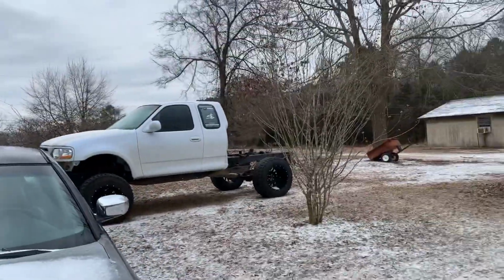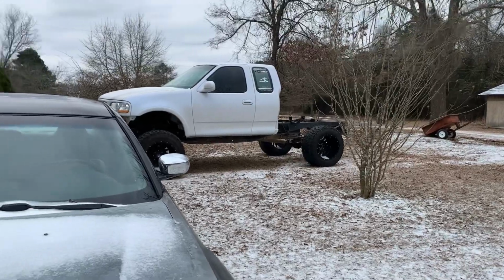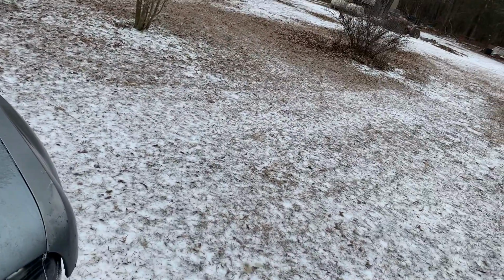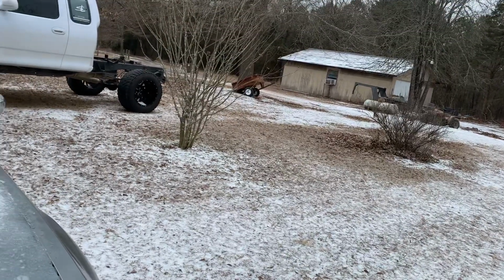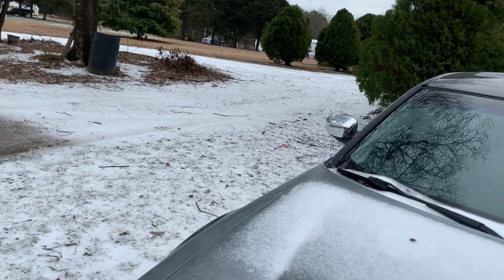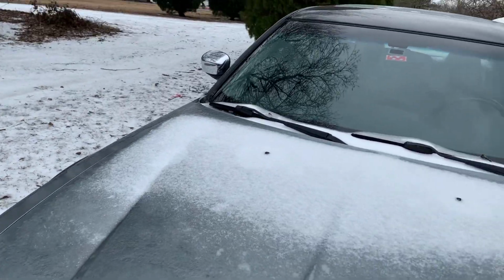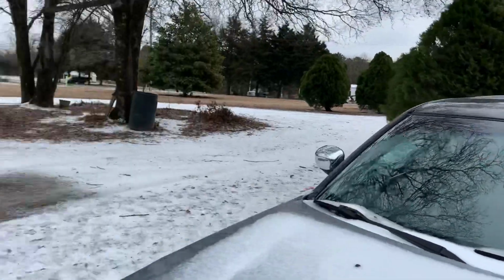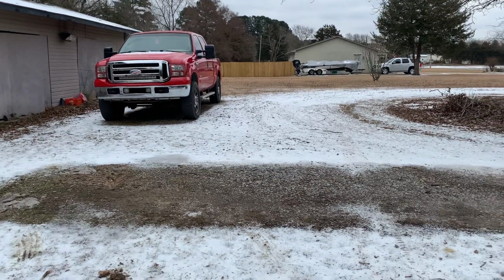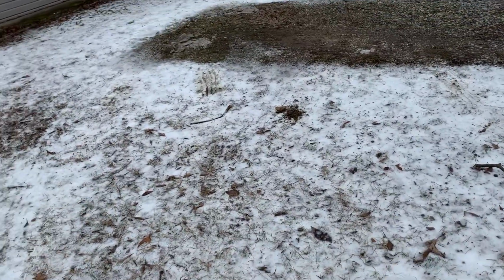The white truck, I was gonna start it, let it run, but the battery's dead. So I'm just gonna let it sit there. No use in starting it, running it for 10 minutes, and shutting it off when it takes you 5 minutes to start the thing. I'll do that another day when I have a hand to do so. But anyway, I'll be ready to get this thing fixed, finished, and hopefully we'll still have some winter left, stuff like this where you can play around.